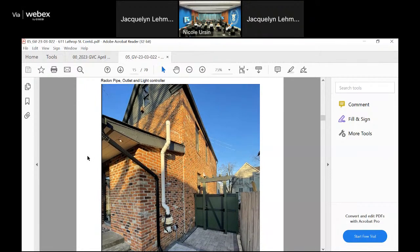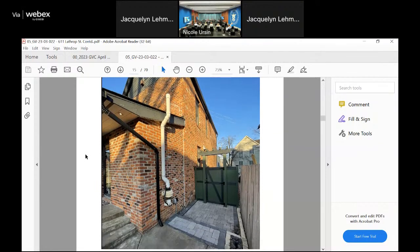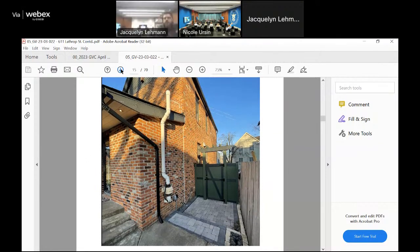The commission asked for a submission to show those side by side with before and after photos to clarify which fencing areas have been replaced, and to provide light specifications for the light in the yard. The applicant has provided updated materials.